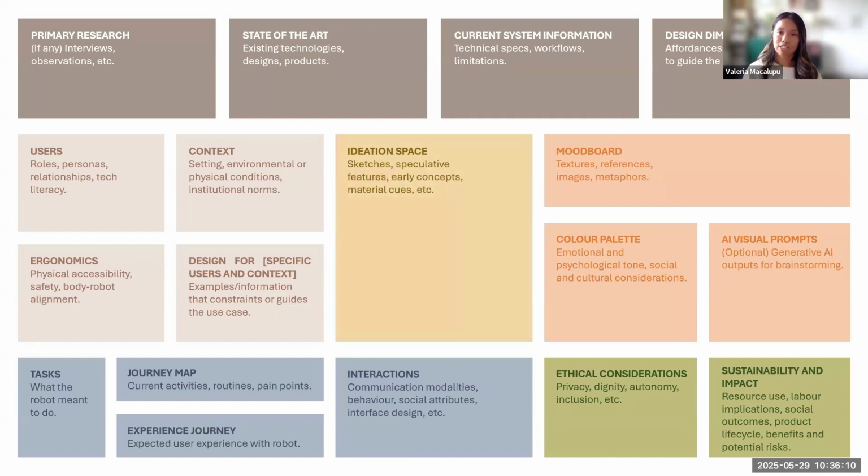And finally, I'd like to leave an ideation space in the middle. And that is from new workflows or new technical specs to consider, to sketches, material cues, early concepts. And I like to leave it in the middle because you tend to forget about certain aspects of this canvas, but having this ideation space surrounded by them facilitates that when any new idea that you bring, you can connect it back or make sure that you're following these design principles, these components, these tasks, ergonomics, etc.